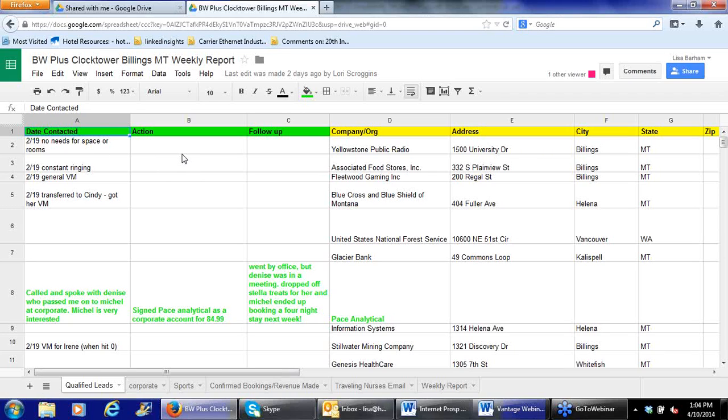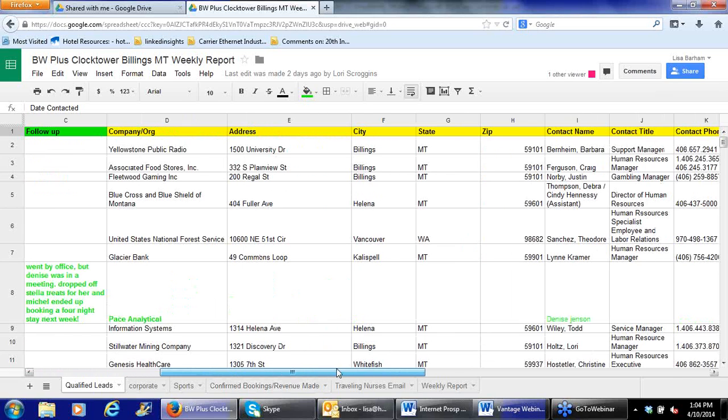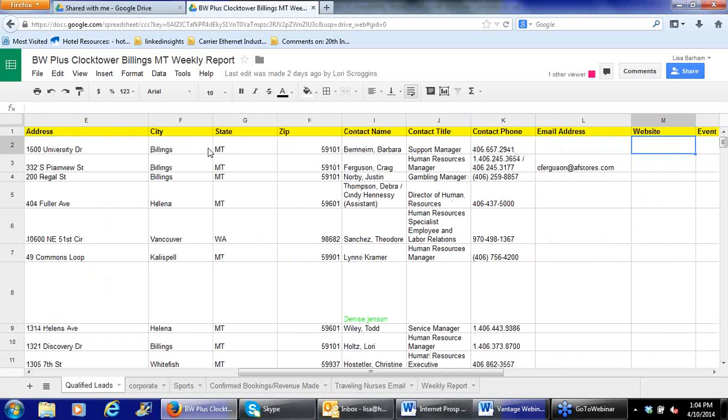We have our people that we're training, and we just started training one of your hotels yesterday, so we're really excited to get started with them. And you literally put everything that you find on the websites that I'm going to be sharing with you on here. So in yellow, you're going to put who the organization is, all of their contact information. You either have to have an email address or a phone number.